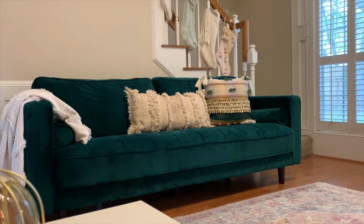So as you noticed, we didn't have our stockings on our fireplace. We opted out and decided to hang them here on our railing. We did this last year and the girls really loved it, so they asked me to do it again this year. I know Santa will love going up and down the stairs.